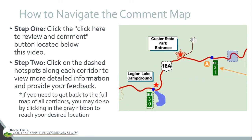By pressing and holding the left mouse button, you can move the overall map to view the location or improvement you are most interested in, encircled in dashed lines as shown here. A quick mouse click while hovering over that improvement will take you to more detailed information. These instructions are repeated by clicking the About icon located in the gray ribbon along the left side of your screen. The Corridors icon, also located in the gray ribbon, allows you to quickly navigate between corridors and segments.